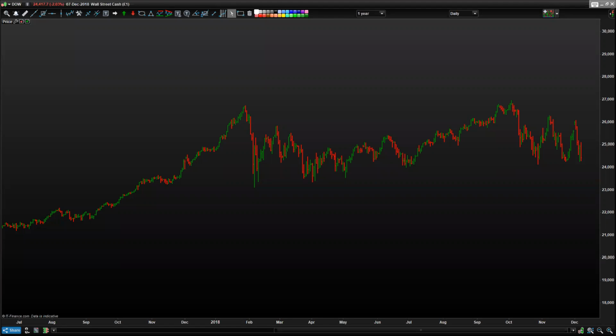So, just a short presentation. I'm going to pack a lot into the next 30 minutes, just to give you the simplest possible view on how to line up your charts to find the best possible trade. Now, this is starting with the daily Dow.